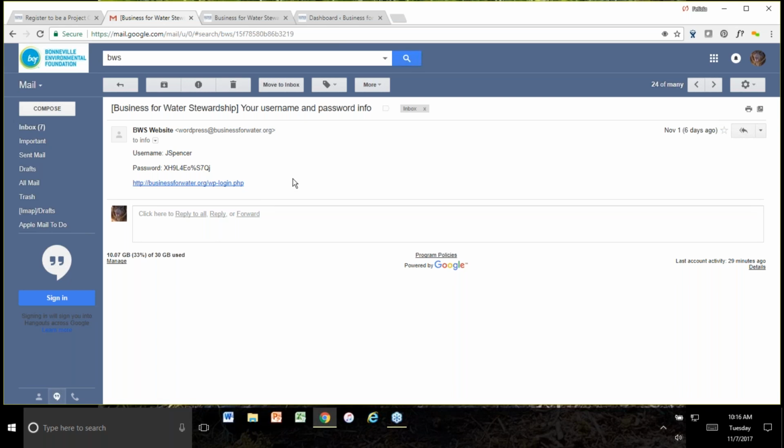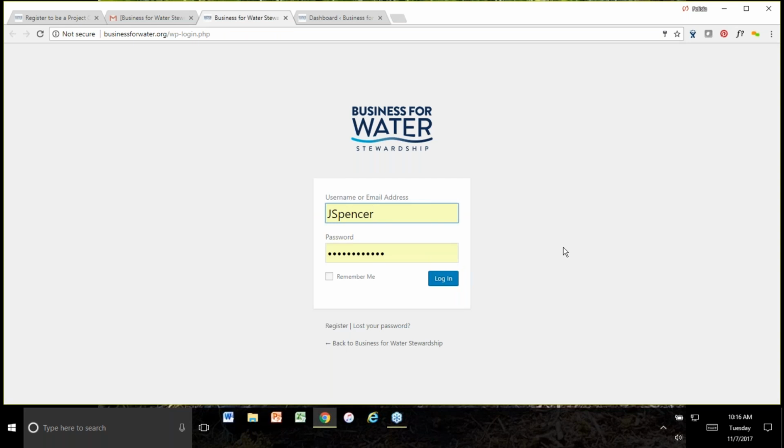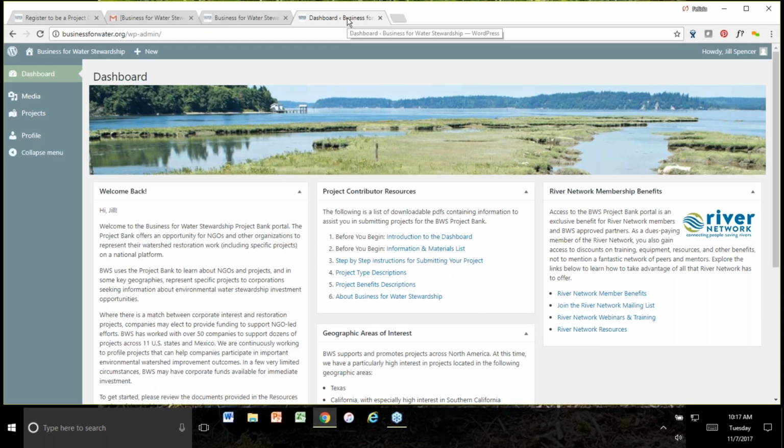Again, this is not a publicly facing page. The login page is not, so you're going to want to save this email. Make sure you maybe download it and have it handy on your computer so that you have access to this information. So once you click on this link, you will be taken to the login page. You'll enter your username and password, and if you're like me, I like to save my passwords to my computer, so go ahead and save your password so that you can easily log in next time.